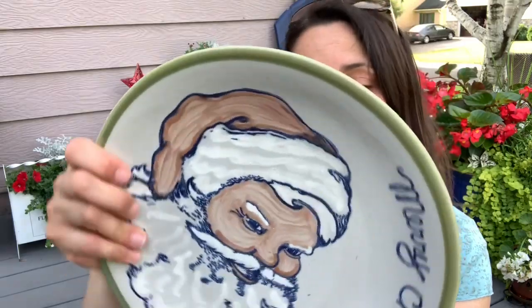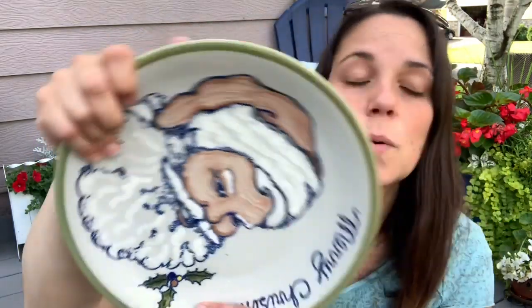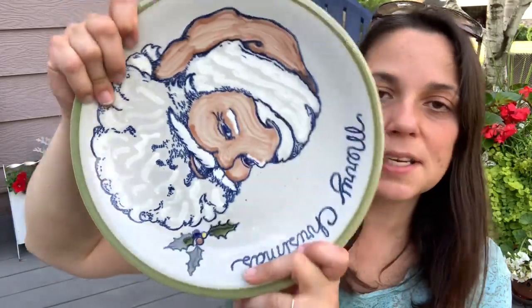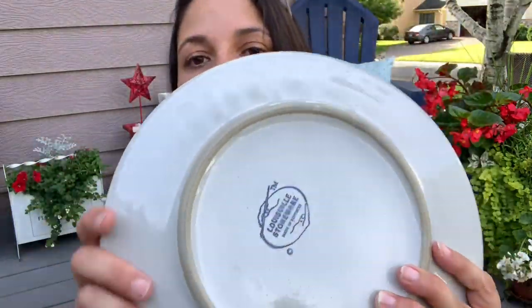One of the first things that I got that I probably would have left had I understood the price per pound, if I had read the list correctly, is this plate. I love it. It says Louisville. Oh, and I should add, I was paying $1.19 a pound. So make sure you look at your per pound price. This says Louisville stoneware made in Kentucky. And here's the mark.